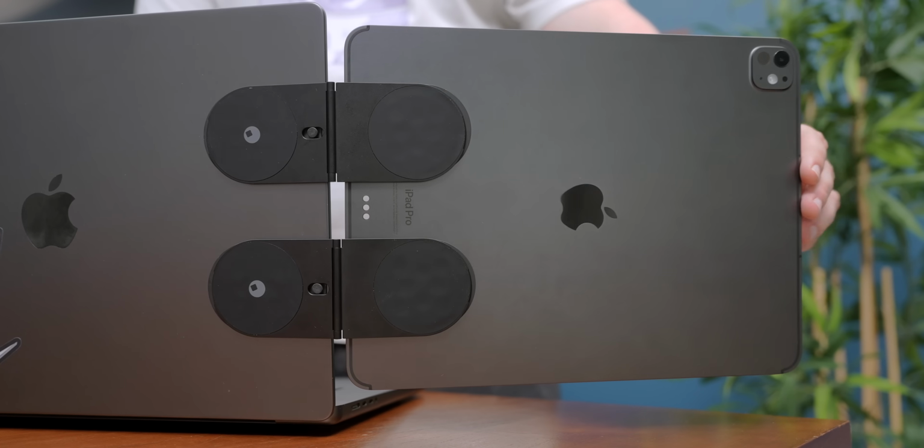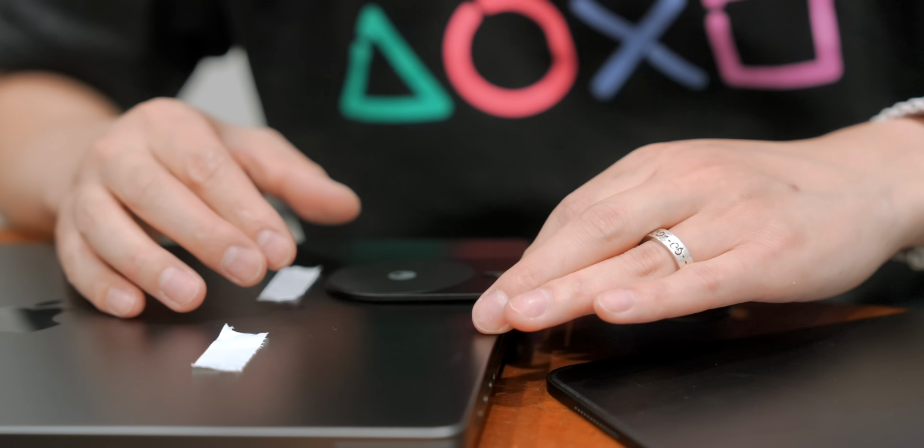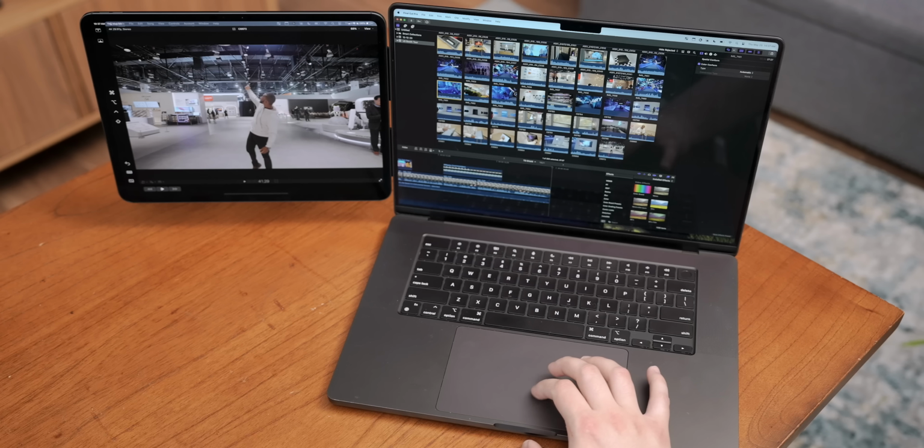The only thing I'm not crazy about is the really strong adhesive, since it'll be hard to remove. But if you think about it, there's really no way around it if you want this thing to be secure. It's a nice way to get even more out of your iPad, especially if you love that dual monitor life.